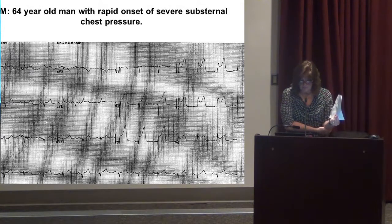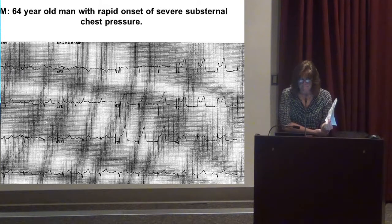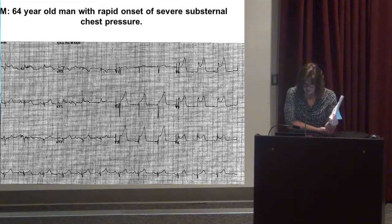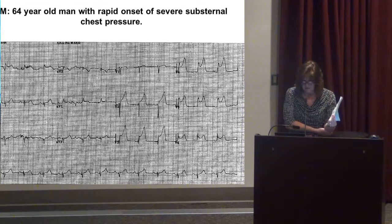So look at those. How about the inferior? Are those elevated? Those would be leads what? Good. Are those elevated? Not so much. How about the anterior leads? Oh yeah. So we call this an anterior lateral MI. Does everybody see that? Elevation in V1, V2, V3, V4, V5, V6. And a little in 1 and AVL.